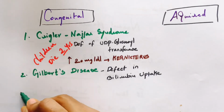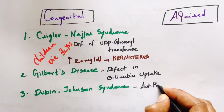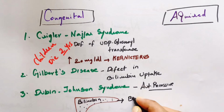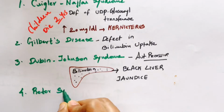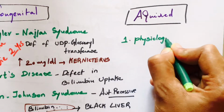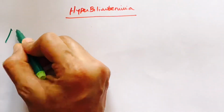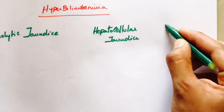Next condition is Gilbert's disease, and the defect is in the uptake of bilirubin. Next one is Dubin-Johnson syndrome, which is an autosomal recessive disorder. The bilirubin gets deposited in the liver, which is called black liver jaundice. And the last one is Rotor syndrome, which is also an autosomal recessive disorder. Here the defect is in the excretion of bilirubin. And the acquired conditions are physiological jaundice and breast milk jaundice.